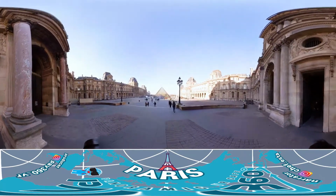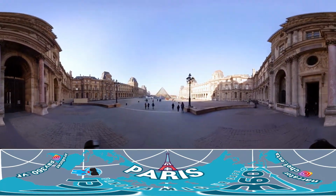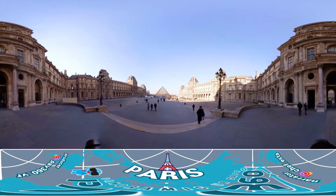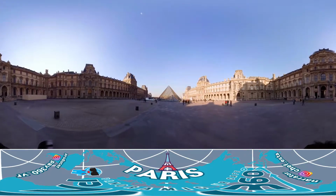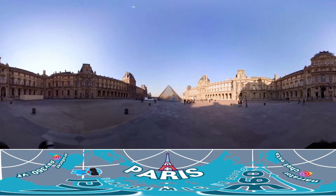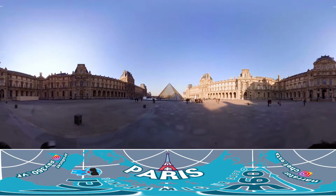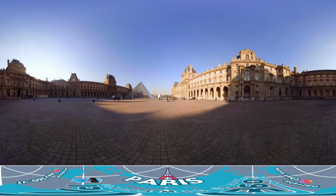This is the Louvre Museum, one of the three largest museums in the world, along with the British Museum and the Vatican Museum. The Louvre Museum holds about 35,000 different works of art. It is very large and would take at least a week to go through all the artwork. So if you have certain pieces you're interested in, we suggest that you research the locations of them in advance to strategically plan out your time.